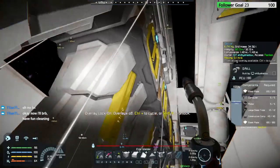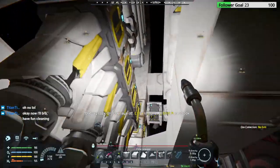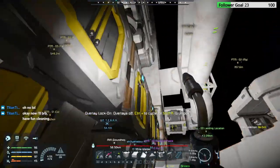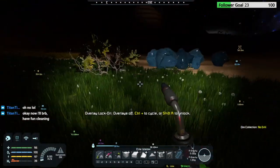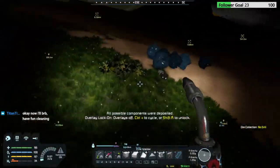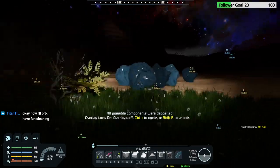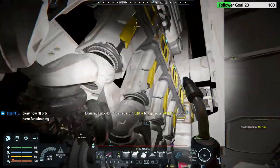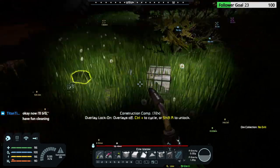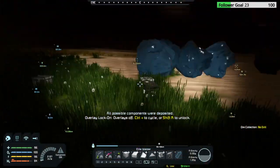Inventory full. Oh my gosh. This mistake was one of those ones that's just really annoying to make, because it's such an easy mistake to make, and then you spend so much time cleaning up after yourself. Typical. Typical in Space Engineers.